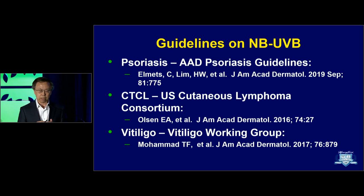In terms of guidelines, these are the three published guidelines that are out there. The first is for psoriasis, the AAD-NPF joint guidelines, published in September of 2019. The U.S. Cutaneous Lymphoma Consortium also published a guideline in 2016, as you can see, and the Vitiligo Working Group also published a guideline in 2017. I've been fortunate to have been involved in the development of all these guidelines.